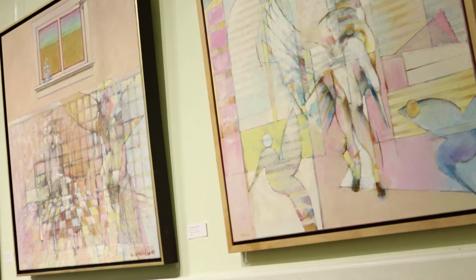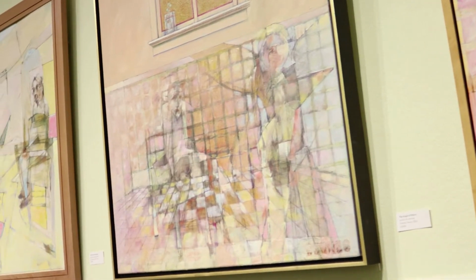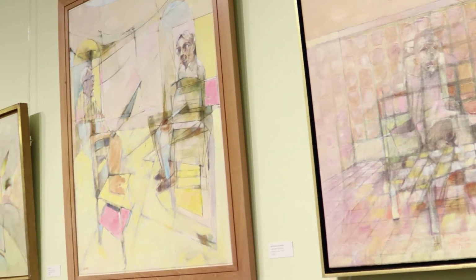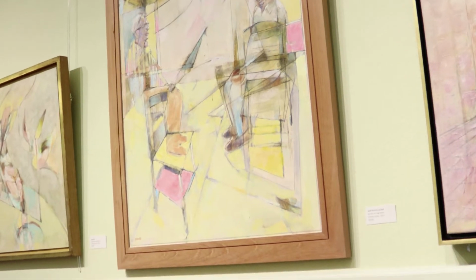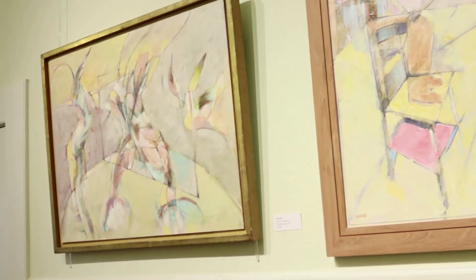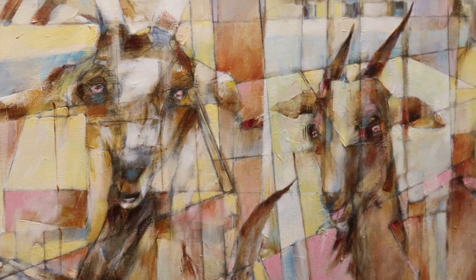I think I got my first paint set of oils actually when I was 7 for Christmas, and I just took to it. And I always was interested in drawing and painting, and I think I realized pretty early on that that's what I was going to do. Linear rhythm, I think, has probably been the constant of my work from the time I was an undergraduate painter.